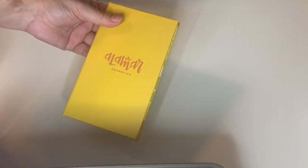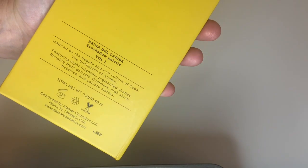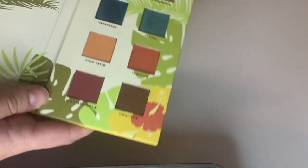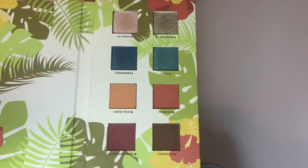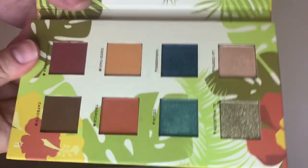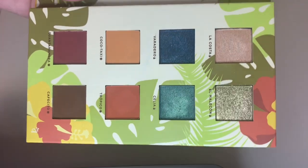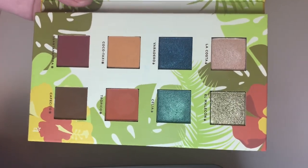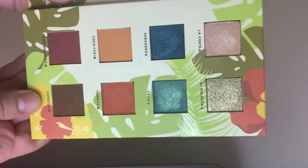So the first one we have is this Olimar, I might be saying that very incorrectly, cosmetics palette. And it's the Rina del Cabre Volume 1. And I want to make sure, yep, there's no mirror. So this is a gorgeous palette. I just got this the other day and I swatched it for the first time. I'm going to hold it like this. And it is amazing. I'm excited because this is going to make me some incredibly wild looks, which I'm excited about trying. Even the mattes are just so pretty. So I'm excited to use this one.